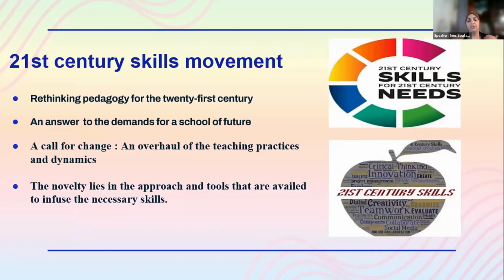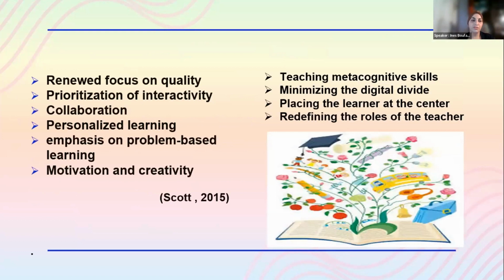Indeed, the call for a change brought together educators in general and EFL teachers in particular in joining the movement through an overhaul of their practices and dynamics. So Scott 2015 outlines an overall vision of the 21st century skills or pedagogy, which is characterized by a renewed focus on quality, prioritization of interactivity and collaboration, personalized learning, emphasis on problem-based learning, motivation and creativity.